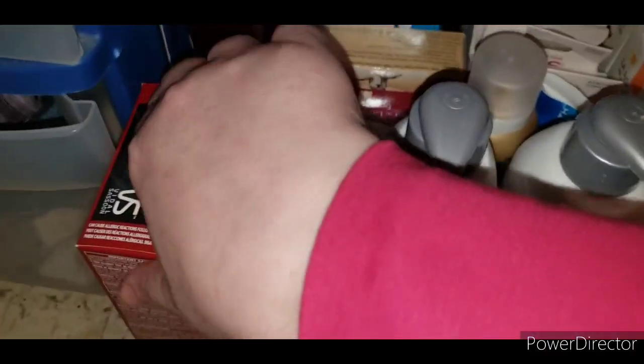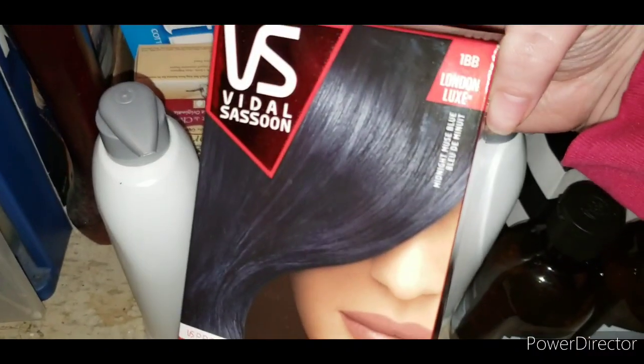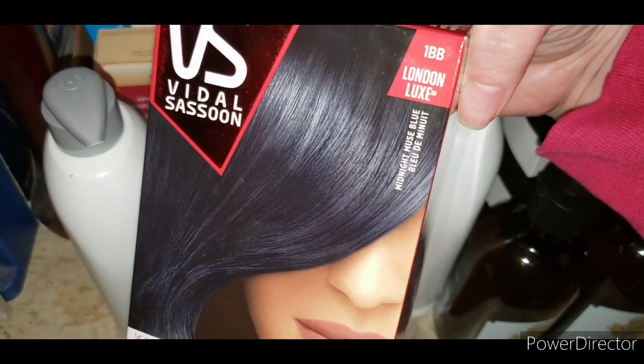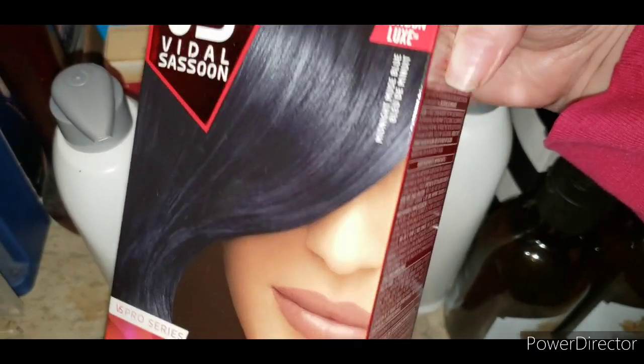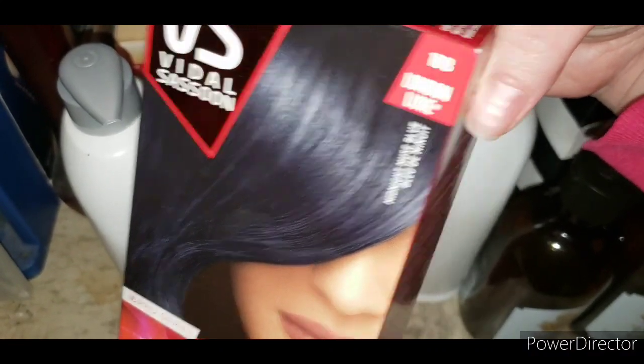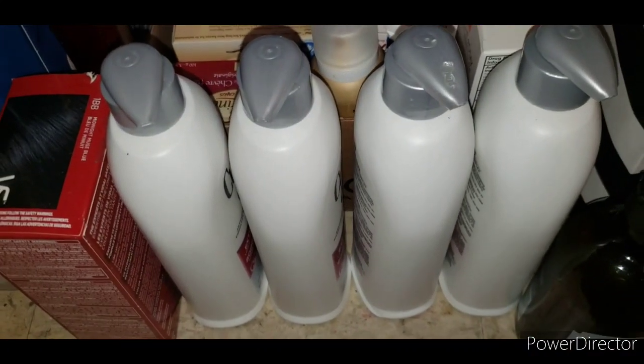First of all, usually I get a couple of bottles of my hair dye because sometimes it goes on sale for $9.99 at Shoppers, which is a drugstore if you're not from Canada. I've got one box left, since I just recently dyed my hair, so I'm holding on to that.